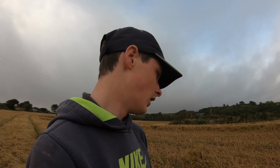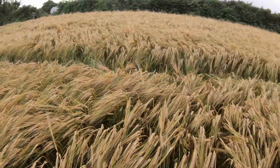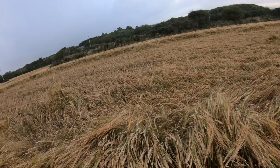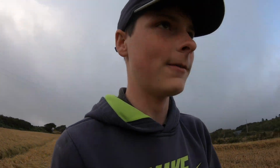It's hard to see really. The lifters will definitely have to go on the combine, and we'll definitely need some lovely weather to combine it. Otherwise it's going to be bad. It's going to be hard to combine, and it's going to be a challenge. So hopefully, cross fingers, we get some good weather to combine this field. But as I said, it's a good while off, but lovely crop here on the headland. But yeah, that's my thoughts on it.